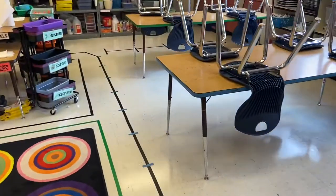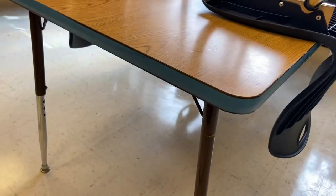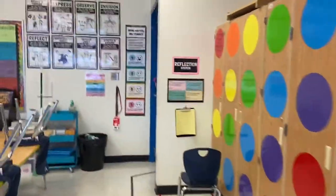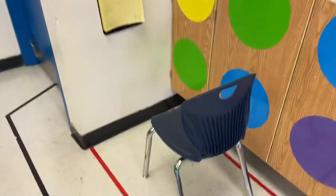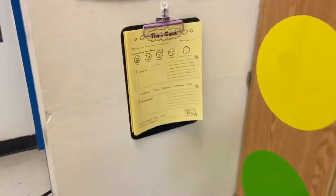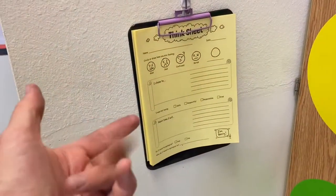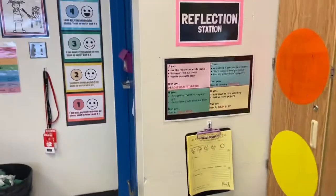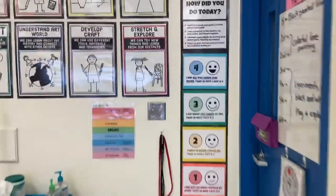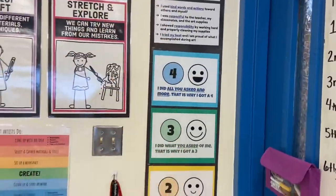Once the students are done for the day, see their table colors here, they stand on these tape lines that match their table colors and they flow on out. I do have a reflection station, that's one of my consequences, that if there is an issue, kids can go to the reflection section and fill out a think sheet if they need to follow directions a little better or the rules. Over here, the kids can tap out how they think they did.